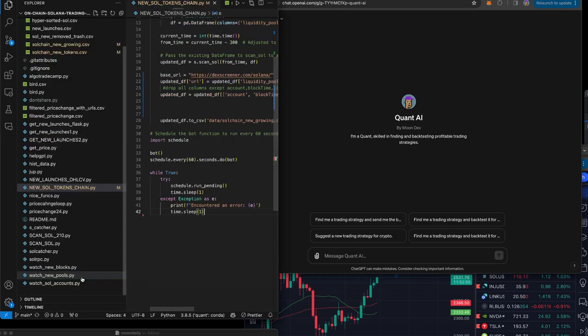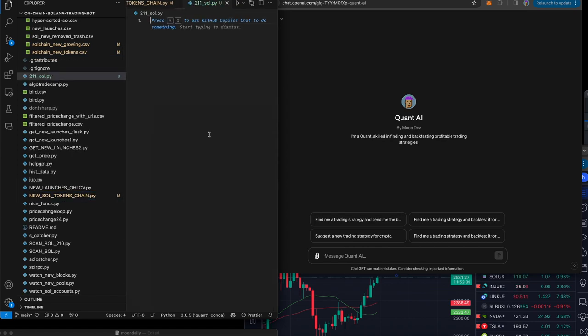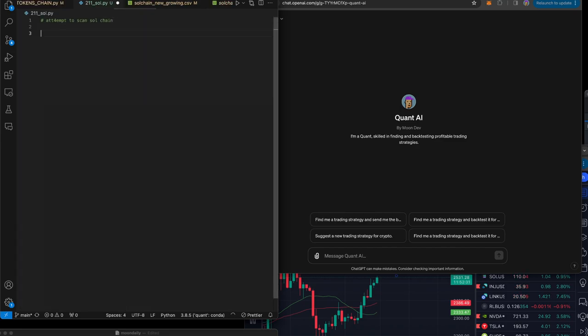Let me go ahead and open up a new file here, and let's call this scanning. I'm just going to put the date on it because I don't have a creative name. Sol, 211 Sol. Okay, so we're going to attempt to scan the Sol chain. Okay, and we're going to start coding here.